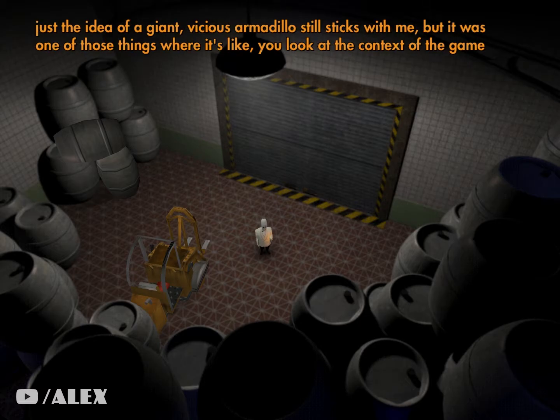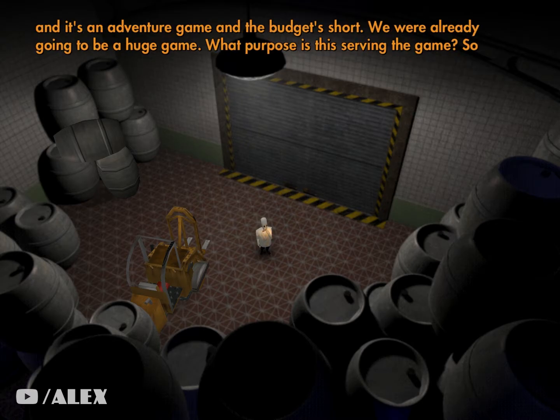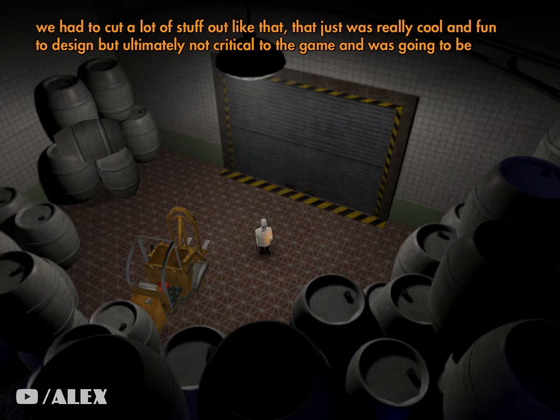But it was one of those things where you look at the context of the game, and it's an adventure game, and the budget's short, and we're already going to be a huge game. What purpose is it serving the game? So we had to cut a lot of stuff out like that that was really cool and fun to design, but ultimately not critical to the game and was going to be really expensive.